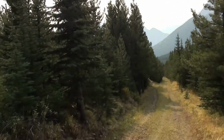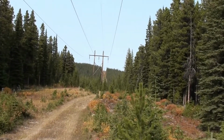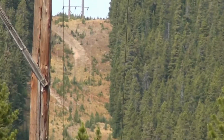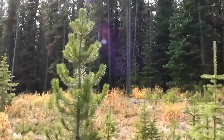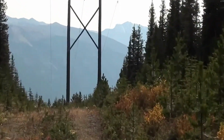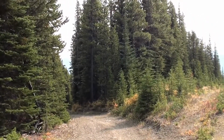I should have better views from higher up. Skogan Trail, heading for Skogan Pass. It almost feels like this trail goes forever. It's already 1 p.m. Very, very long trail.